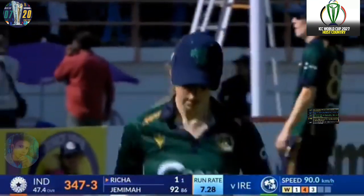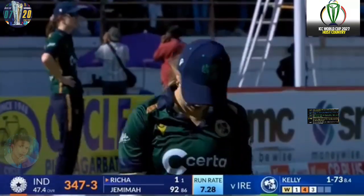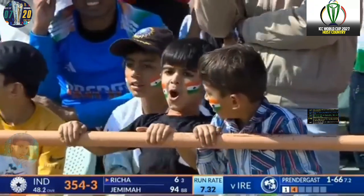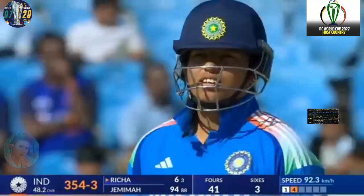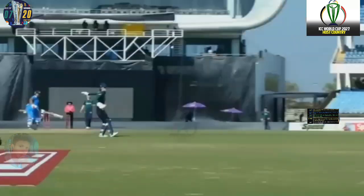It's so much like Jemmy. More timing, less power, but extremely smart how she manipulates the field. Intention was to play it towards leg side, but realizes the line and changes her shot. Smart cricketer. She knows that there is not much pace. She's also someone who usually plays those reverse sweeps. Very good with the cuts. So this is good awareness.